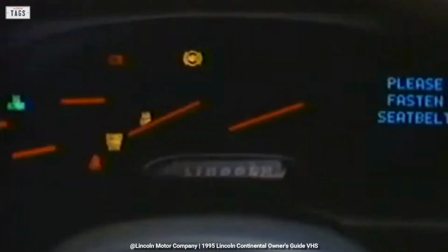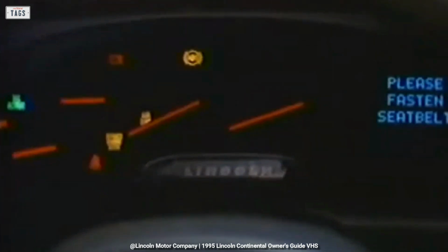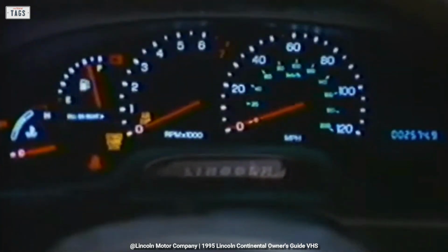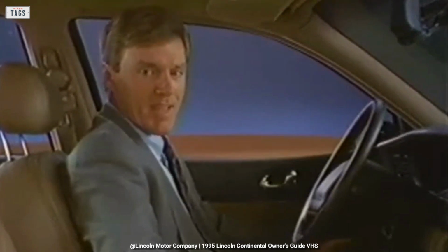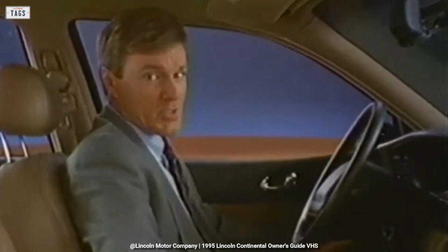On the inside, the instruments employed a display technique called virtual image that projected the instrument faces onto a black field containing the orange needles. This unique three-dimensional look makes the analog gauges easy to read in any lighting condition and enhances Continental's futuristic appearance.